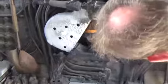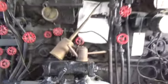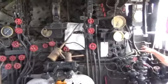So this is the firebox in the CB&Q 3006, and this is where the fireman would shovel his coal to make the fire to heat up the water. And of course the steam engine, you heat up the water to produce steam, and then the steam would propel the locomotive.